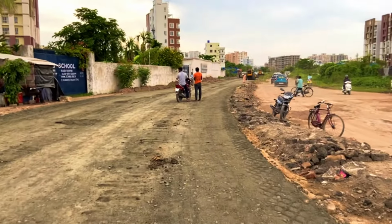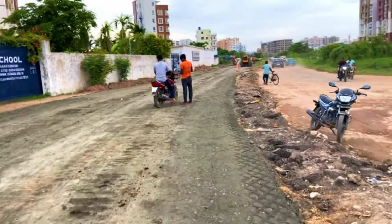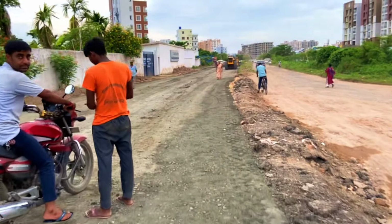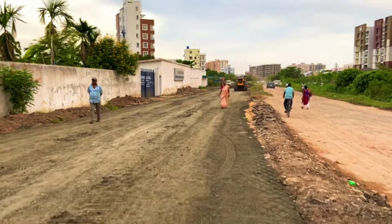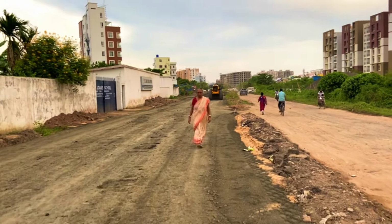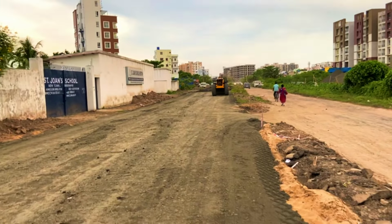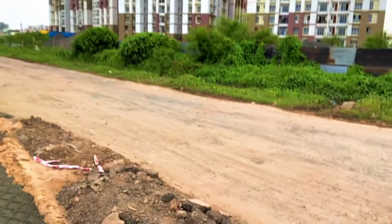So this is another important landmark on your left, the St. John's School in New Town, a newly constructed school. And currently they are working and constructing the left lane, which is the lane from Narayanpur Rajarhat to Dushagaro Rajarhat Highway. So they have first picked up this lane to construct. They have elevated the highway from the existing road, which you can see on the right.